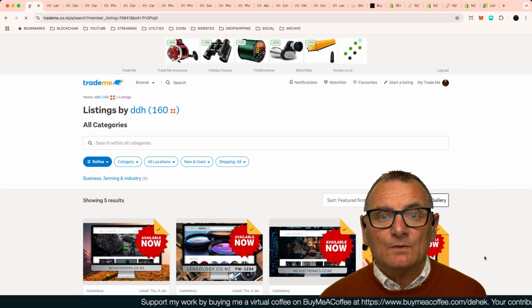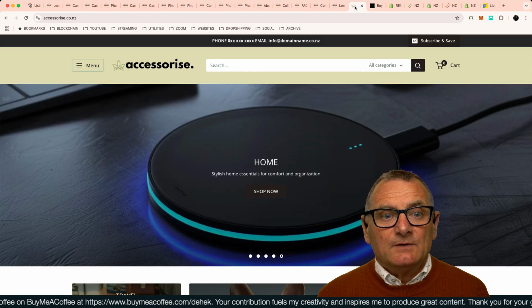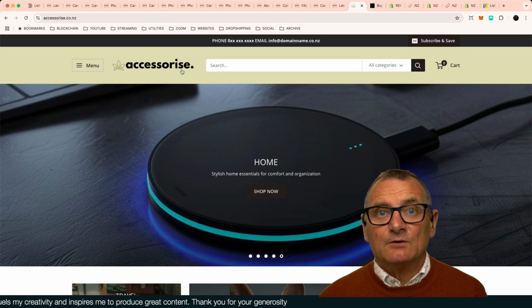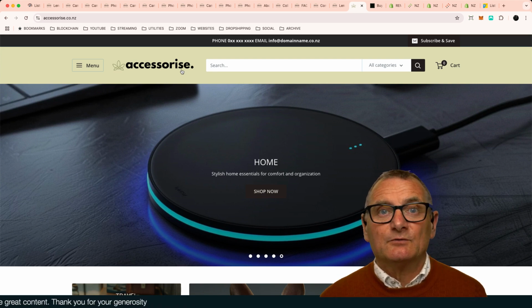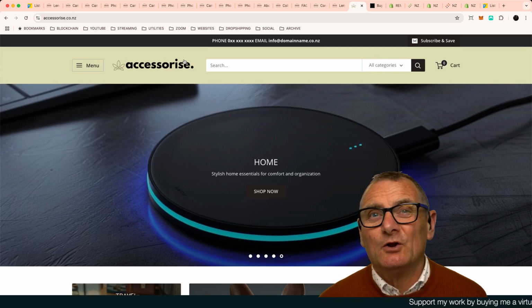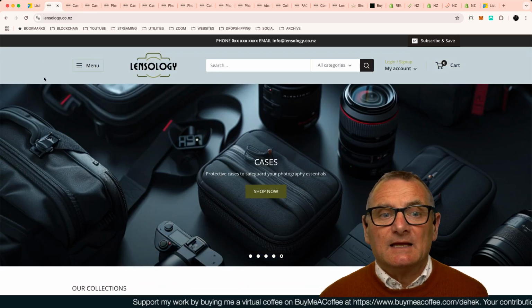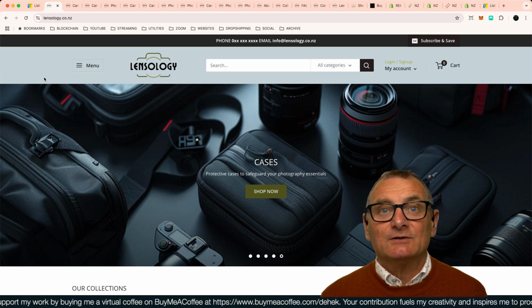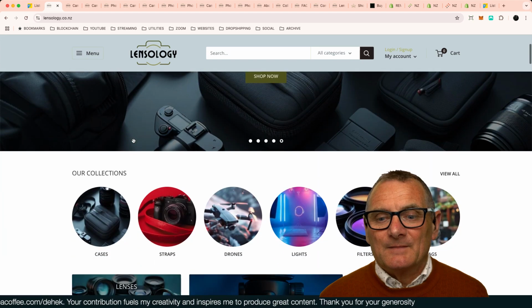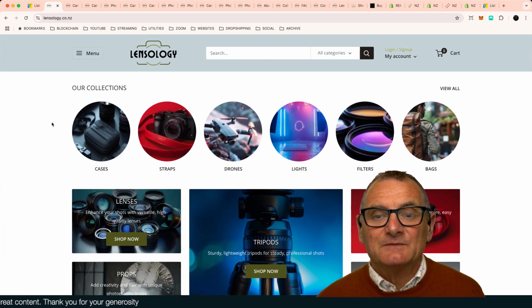We have got the accessorized one that I showed you here that isn't listed here at the moment. So be quick if you're interested in accessorize.co.nz, password 1234. You'll notice I haven't actually finished loading all the products in yet. I'm going to load about 75 products into that shop. You will see the lensology.co.nz. Do you like that name? I like that name. We always pick really good domain names, but we always pick good domain names that we know are going to rank.